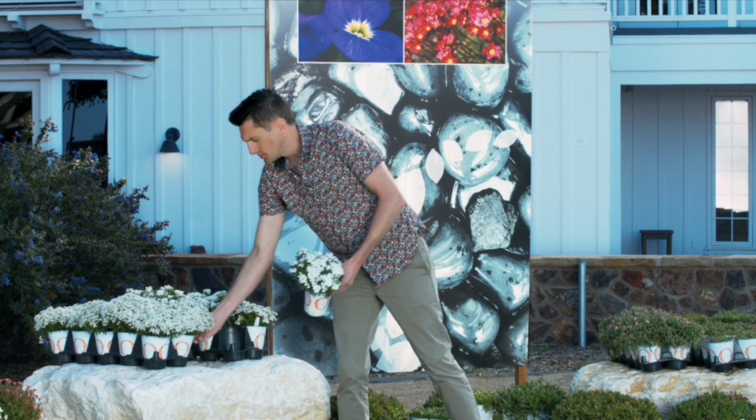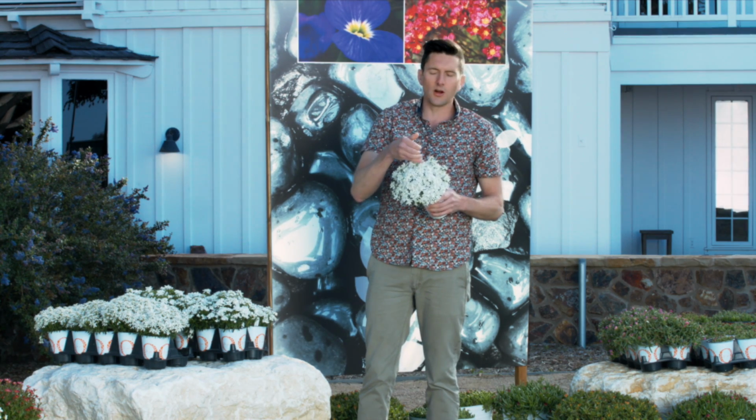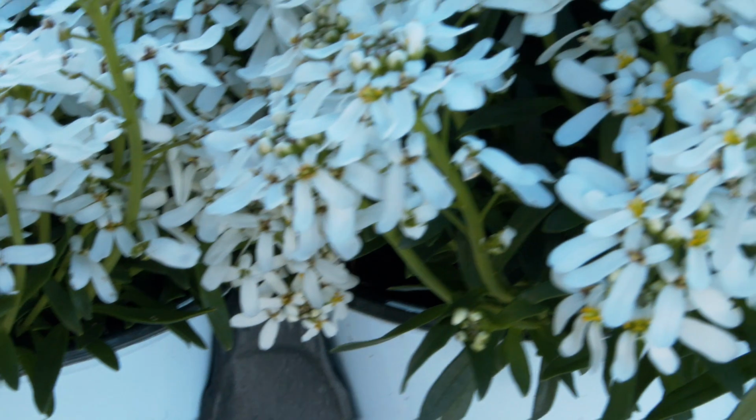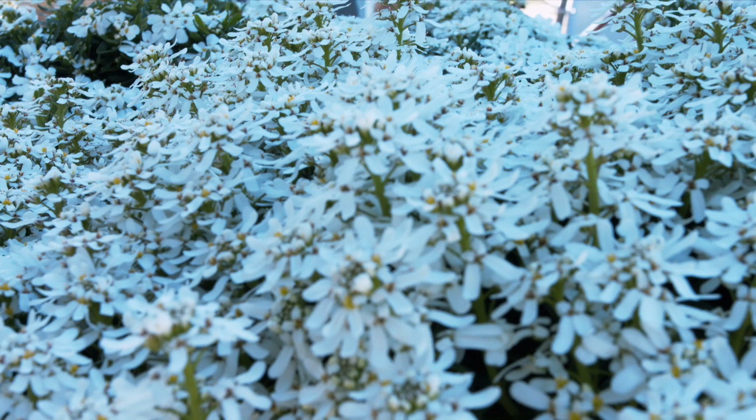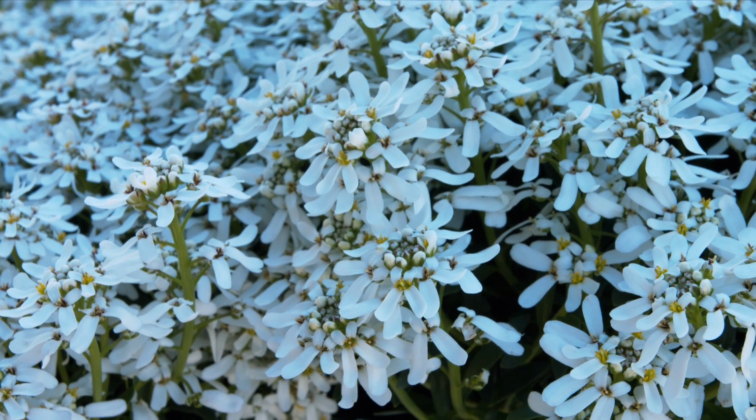If we look into our Spruzo, this is a very unique variety because we have this long needle-like petal to it. And what's even more fascinating with this is these petals build on one another as the season progresses, giving you almost a 6-week bloom time in Iberis, which is really unheard of.